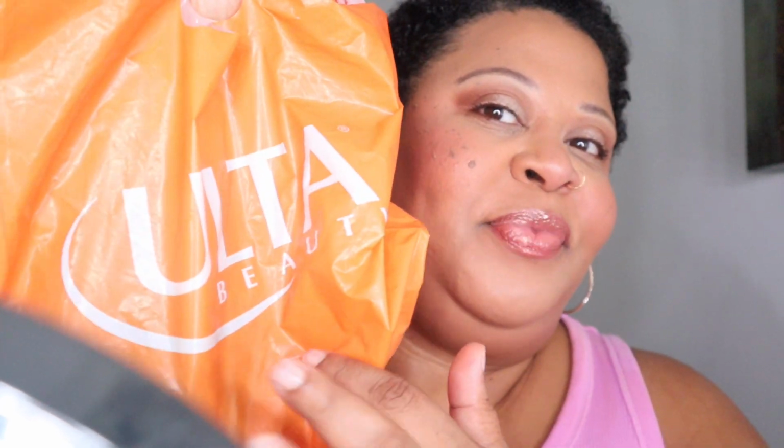I went shopping. But I shopped smart this time because I cashed in all of my Ulta points that I have been sitting on, stacking. I took advantage of a 10-point promotion from them, shopped online, and I got some new foundation, a new primer, a new eyeshadow palette, bronzer, blush, you name it, I got it.